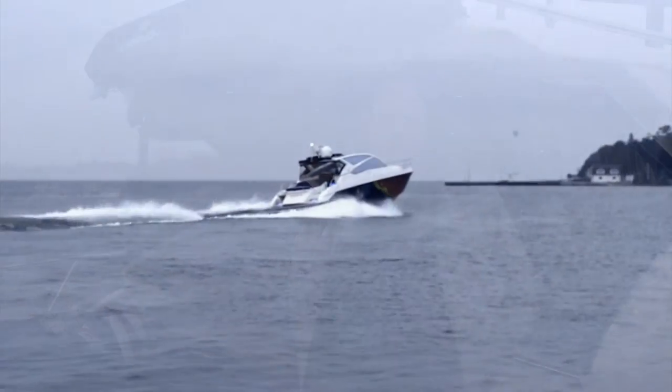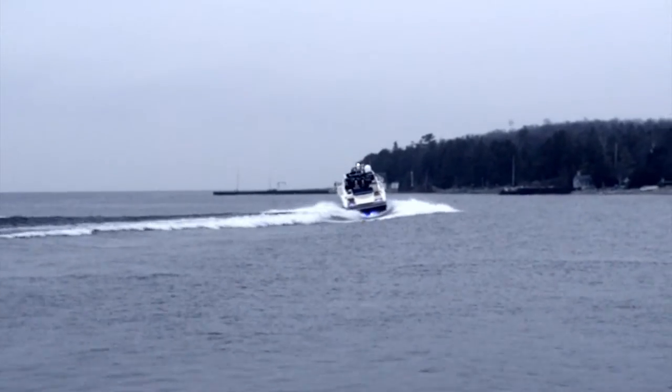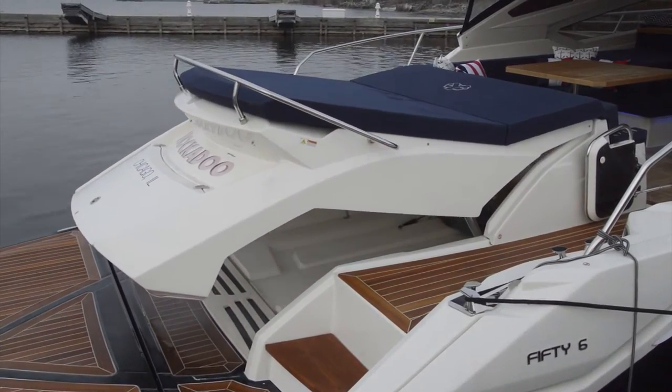We're here today to show you our fresh 2011 Cranchi 56 ST trade-in. We just got the boat yesterday. We're still cleaning things up, but we want to show you some of the features of this great boat. The Cranchi 56 has a really nice, large tender garage.